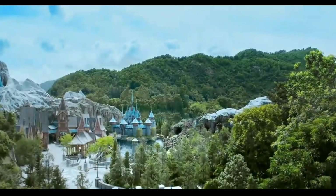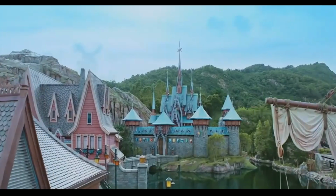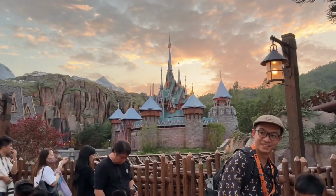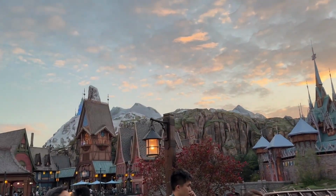With an eye on rides and attractions. It's hard to call this land anything but beautiful. The architecture is truly a feast for the eyes. From the meticulous details of the castle to the panoramic snow-covered landscapes, Disney has truly transported visitors to a magical winter wonderland during summer right here in Hong Kong.